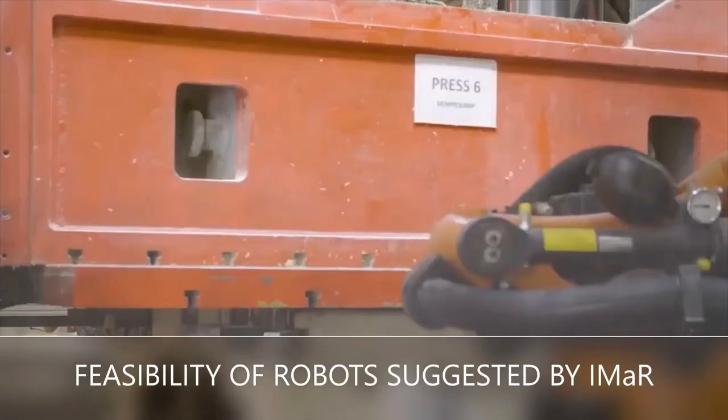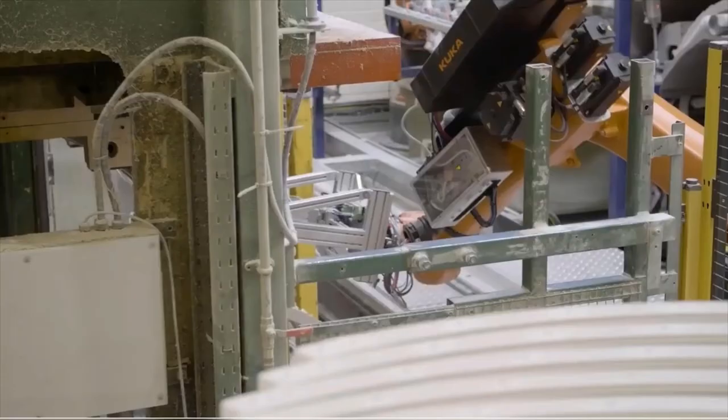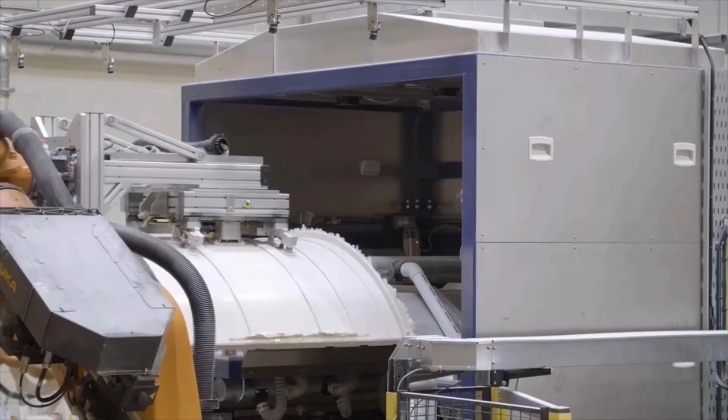Yeah, so what we can do is we can start by monitoring the process first, what the manual process is, and then design a solution for it.